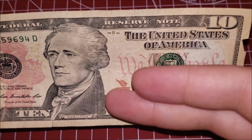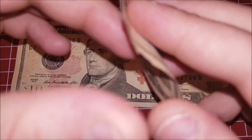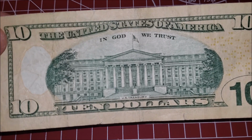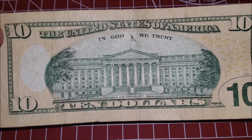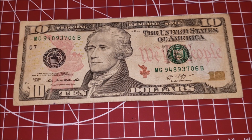A little bit of a crease here where it looks like a strap set on this note. Damage right here, so if it was collectible, that would definitely detract from value, but I don't see anything crazy jumping out from there. And last but not least, another $10 note, Series 2013 as well.